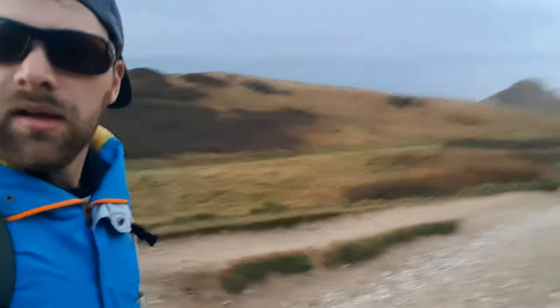Early start. You have to forgive the shakiness of the camera. I'm walking down this quite rough stony pass. I've had flu last week as well, so my voice is a bit croaky, but I'm just making my way down to Durdle Door.